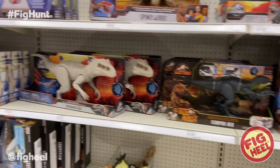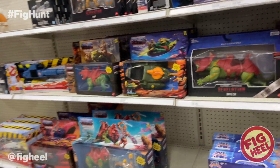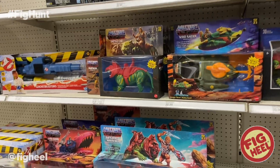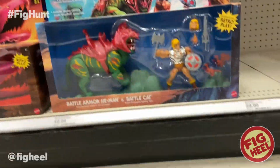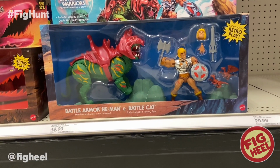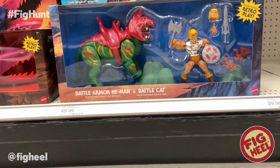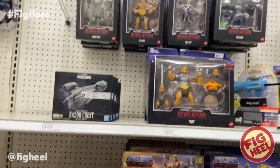And the next Target, again, a bunch of the Jurassic World stuff that they haven't really sold too much of. A lot of MOTU stuff that I hadn't seen before. Some vehicles. They had Panther. They had the Land Shark. They had this Battle Armor Battle Cat with Battle Armor He-Man. I've seen pictures online, but I've never actually seen it in the store, so it was cool to see that.